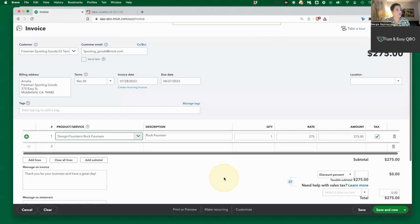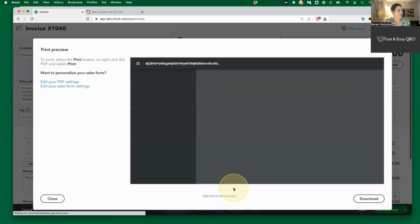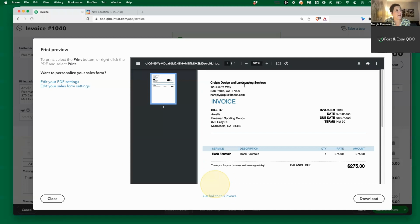And we're going to do the same thing. We're going to click print or preview right here. And then notice the address. The address is the original address. When it's blank, it automatically defaults to the main address. So that's that. We're going to click close.